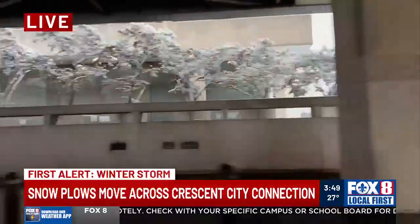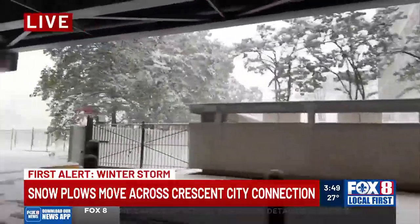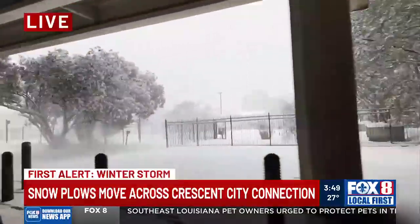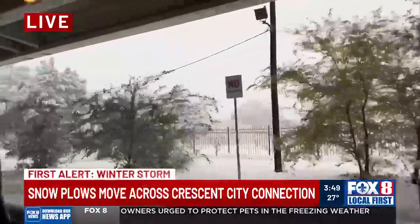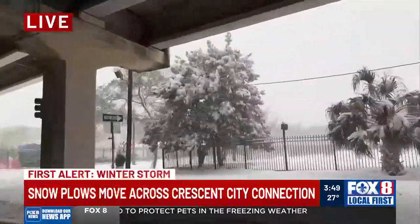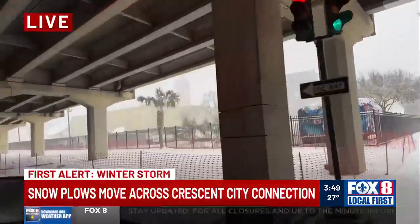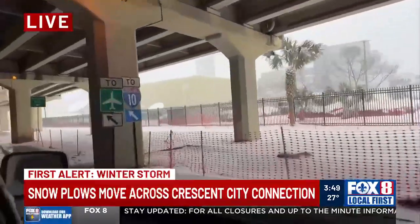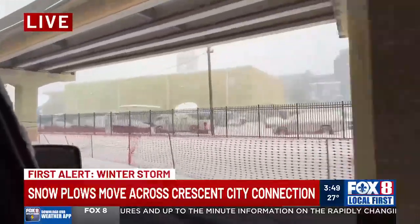RTA is saying that they're not going to have service for potentially a couple of days. So those who may take RTA, we need to check in and see what's going on with that. But it looks like for the next day or so, traffic is going to be at a standstill. And I don't think we're going to see much of the city opening up. I just don't think we're going to see a whole lot of stuff happening in terms of getting back to normal and regular life. But it's a start at least.